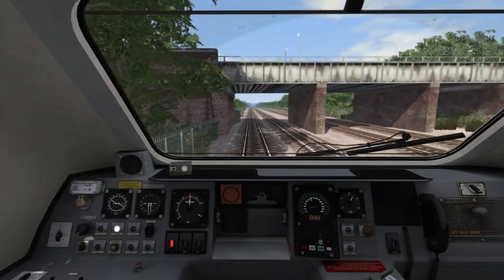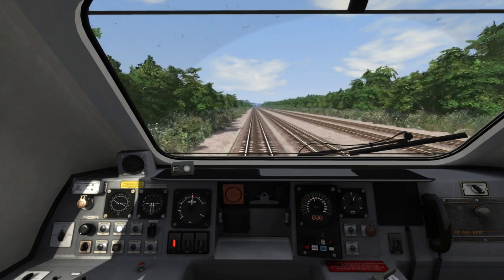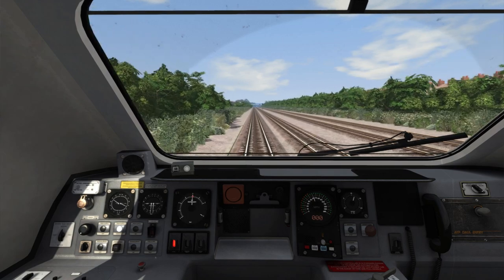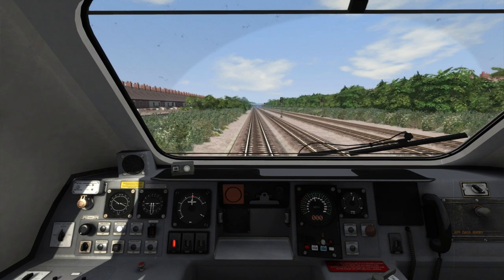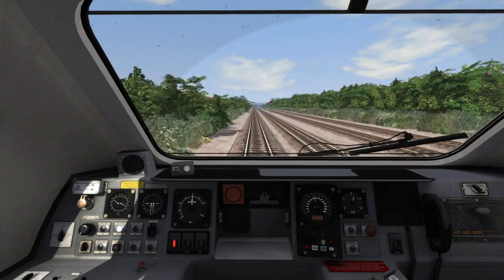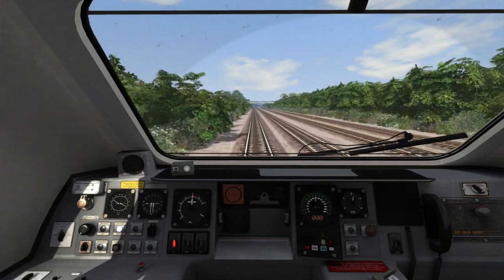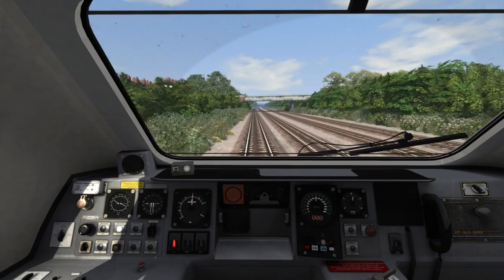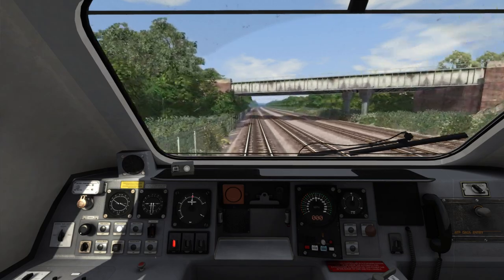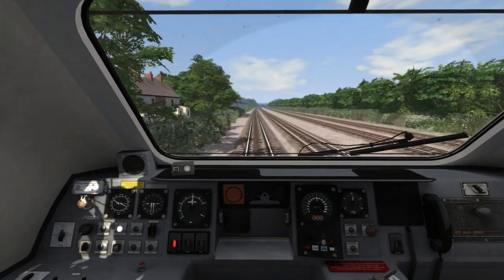As you can see here, the HST isn't particularly the fastest train at accelerating. Getting up to 60 miles per hour takes quite some time, but certainly once we're on the 125 mile per hour sections, you'll see just how long it actually takes to get up to that full speed. I think from a stopped position, it's something like 9 to 10 minutes to go from 0 to 125 miles per hour.